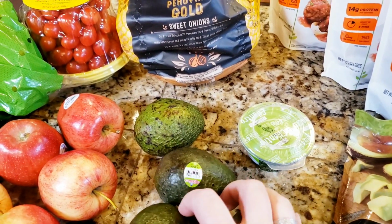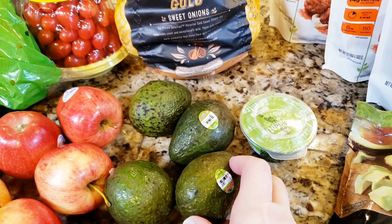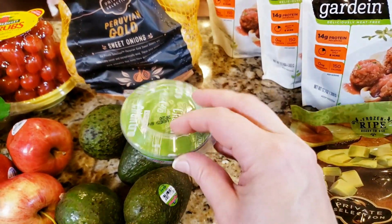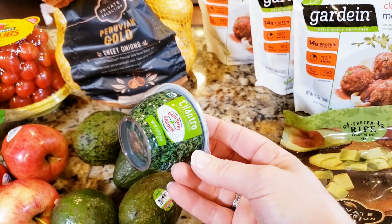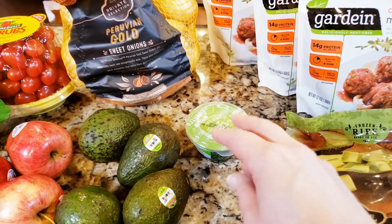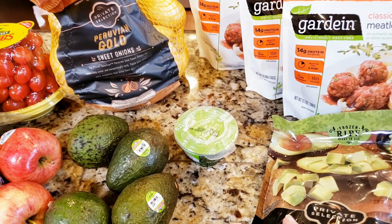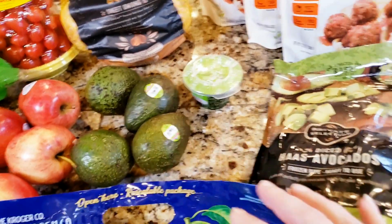I've got some avocados. They were on a good deal today, so I got 4 of those. I normally get fresh cilantro, but they were out. So they gave me this partially dried and it's already chopped. So I told them I'd give it a try. But I normally get fresh and then just keep it in a little jar of water in my fridge.